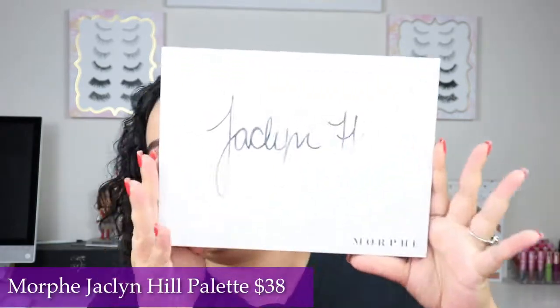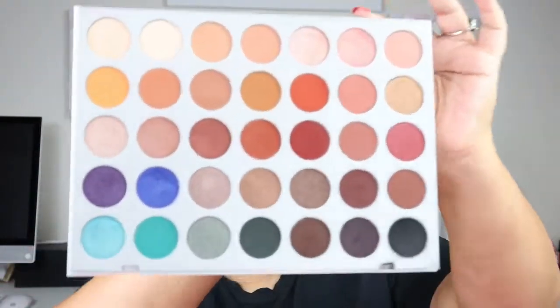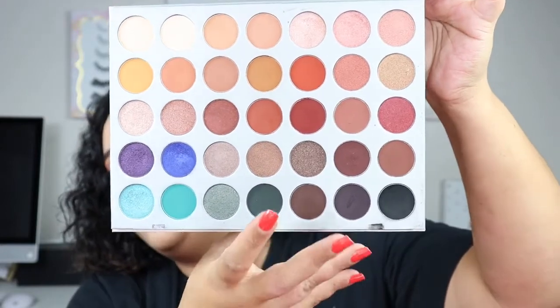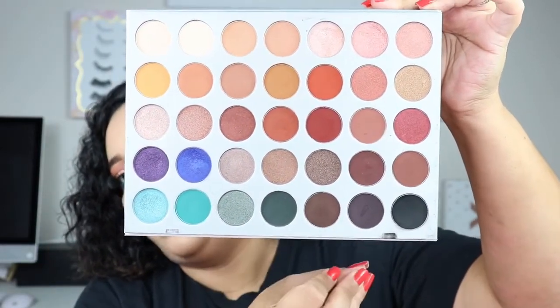So if you are not new to makeup, then you are going to be more than well aware of what this palette is. And it is the Morphe and Jaclyn Hill palette, the first one they did. Not the Vault. I actually am not a big fan of the Vault. I still have it, but I don't really use it at all. Where this one, for the longest time, was my go-to palette because it had such pops of blues and purples and greens, but you also had your dark tones for a smokier look and depth.